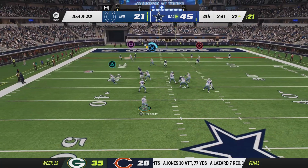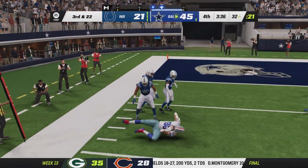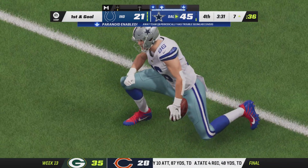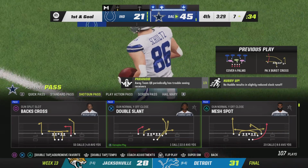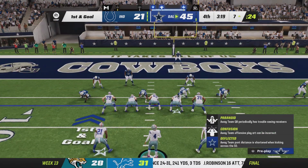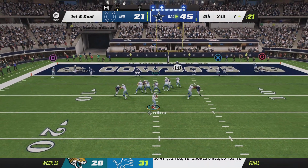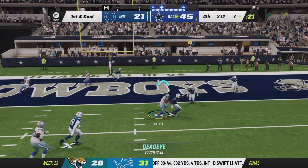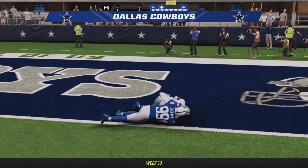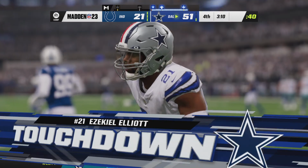Off play action to Elliott. Here's Prescott. Throw left side complete. That's Schultz. And finally down he goes as they work it inside the 10 to the 7. They're able to convert on 3rd down, and that sets up a 1st and goal. Now Prescott. He's got it. Touchdown, Cowboys. Ezekiel Elliott. A 7-yard touchdown grab.